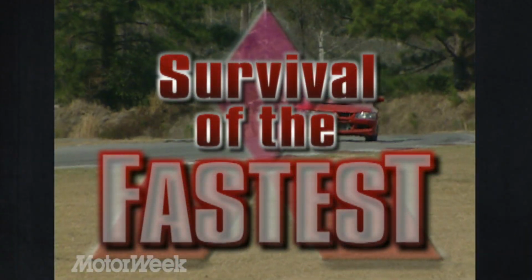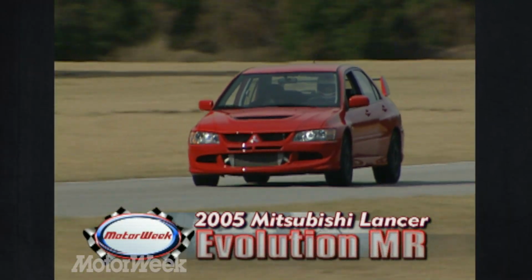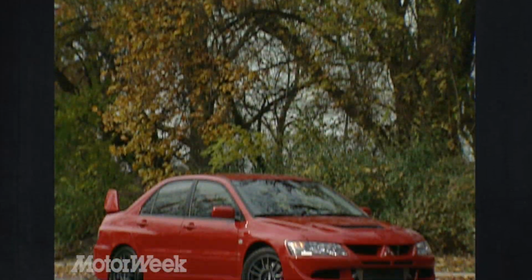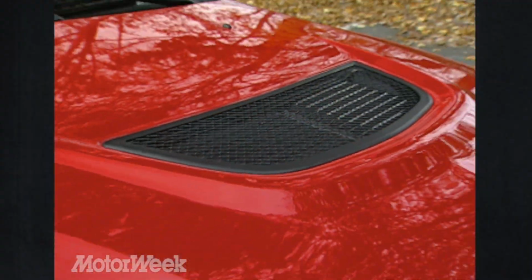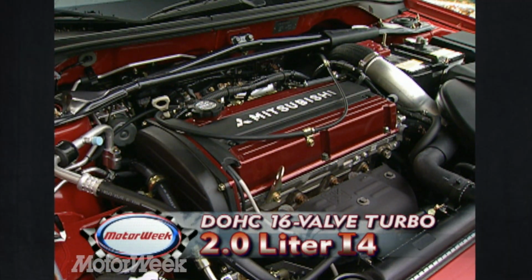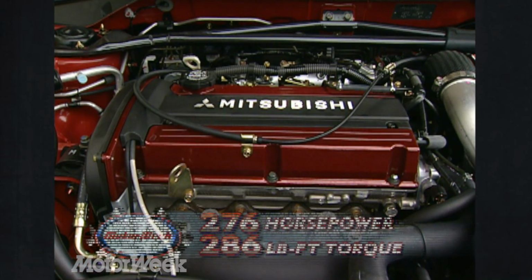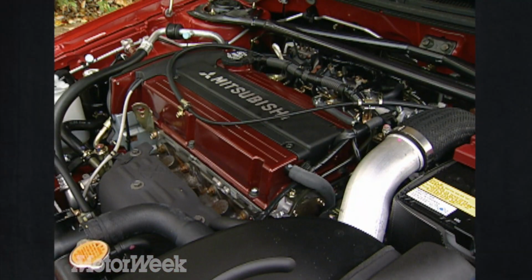It's certainly the most complex, which should give the 2005 Mitsubishi Lancer Evolution MR serious appeal with the tech-mad sport compact crowd. The most tantalizing features are MR specific, but the MR's Evolution 8 and RS stablemates both get the latest power upgrades too. The 2-liter dual overhead cam 4-cylinder now spits out 276 horsepower and 286 pound-feet of torque. That's 5 horses and a healthy 13 pound-feet more than the 2004 engine.